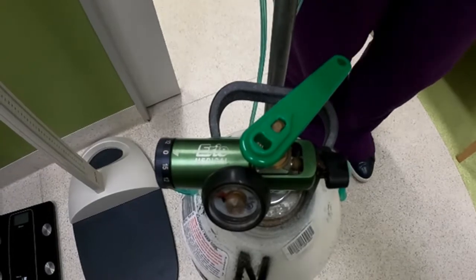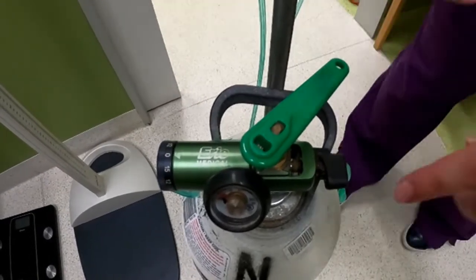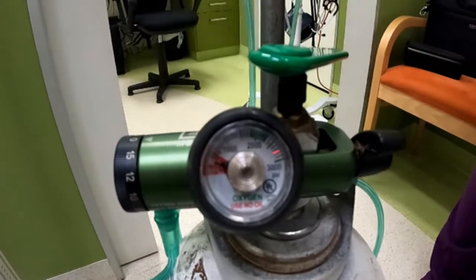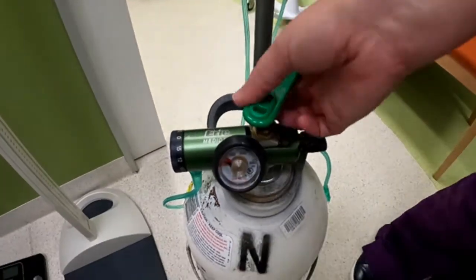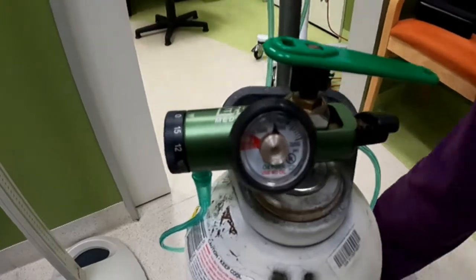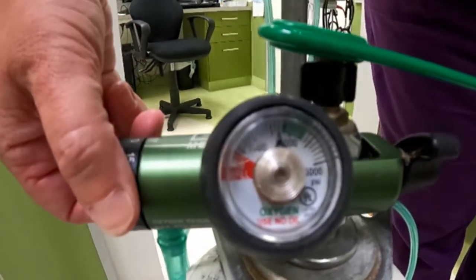So they'll show you how to turn your oxygen on, how to change these regulators over, and on the dial, how to tell if your oxygen is running low. They'll also let you know when to call to reorder the oxygen. Regulators are basically the same. You turn it on here, check that you've got oxygen in your tank, and then you'll dial up the prescribed amount of oxygen on your dial here.